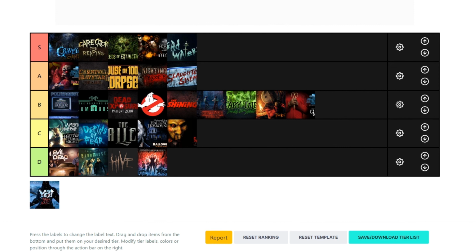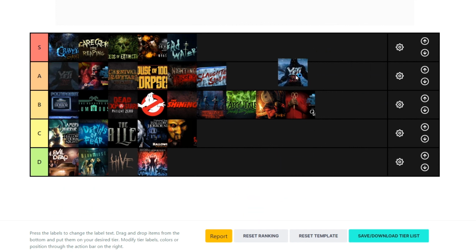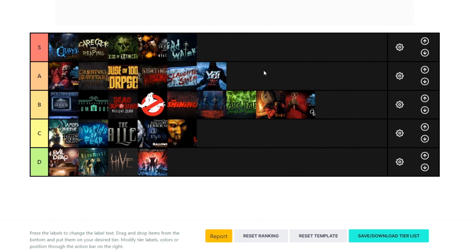Now our last house is Yeti. Yeti was a fantastic house. Had the greatest theme, one of the best theming of the event. It really immersed you into the fact that you were in a snowy tundra. The Yetis looked great. The scares were great. My favorite scare being the chest burst, where the Yeti stuck his hand through the guy's chest. It was so fantastic. It got me every time that I went through it. It goes in A tier as the last house.